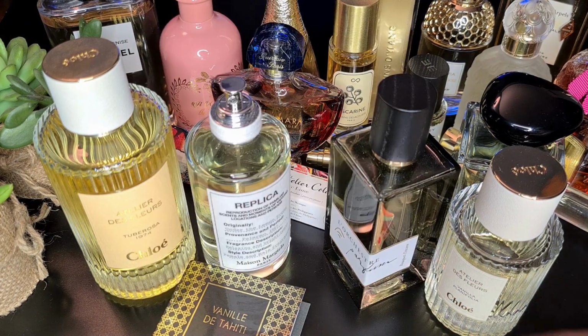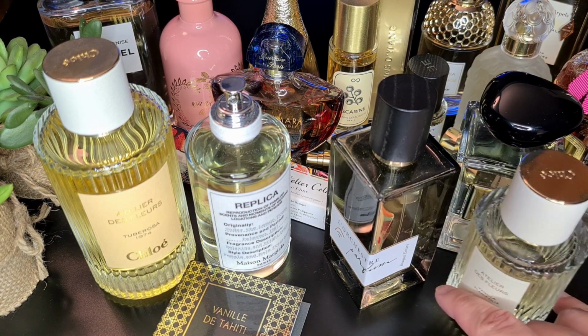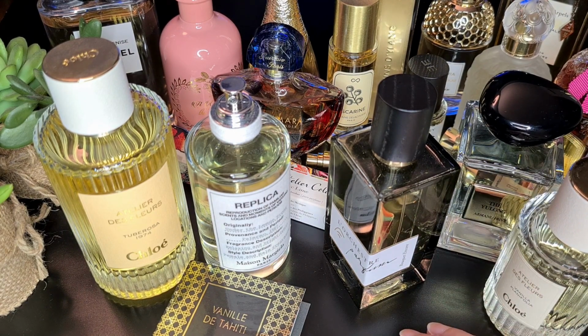Okay, so that's it for my fragrances for the month of August. I saw that I didn't have, again, many fragrances, but in the end, that's a lot, as usual. So tell me what you were wearing this month. What did you enjoy wearing for the month of August?